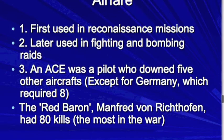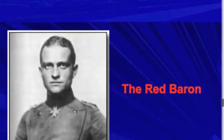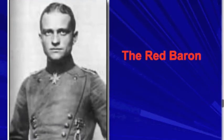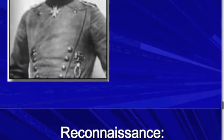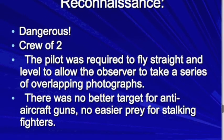Aces. The U.S.'s most famous ace was Eddie Rickenbacker, but the most famous one of all was the German Red Baron, Manfred von Richthofen. He was originally a cavalryman and a recon officer, but there wasn't really use for cavalry as much in World War I, so he left the trenches and became an airman. The life expectancy of a World War I pilot was only several weeks. He outlasted many of them, but he did die in the air.